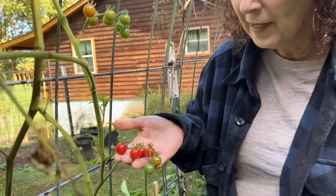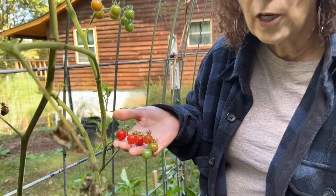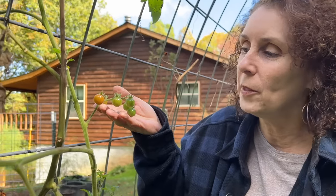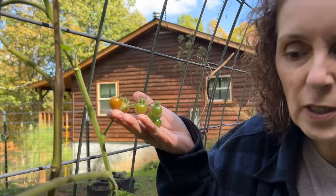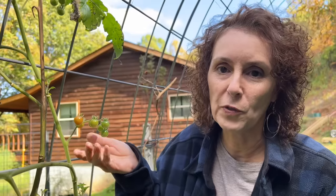Hard to believe this is mid-October and I still have little tomatoes growing. This is the little Matt's cherry tomato. You can see here some that are still green, just beginning to turn. So we've still been enjoying just snacking on them, really. Not really harvesting them, but just snacking as we walk by.